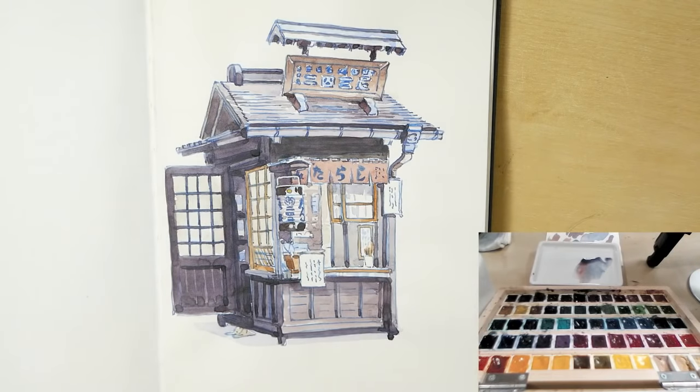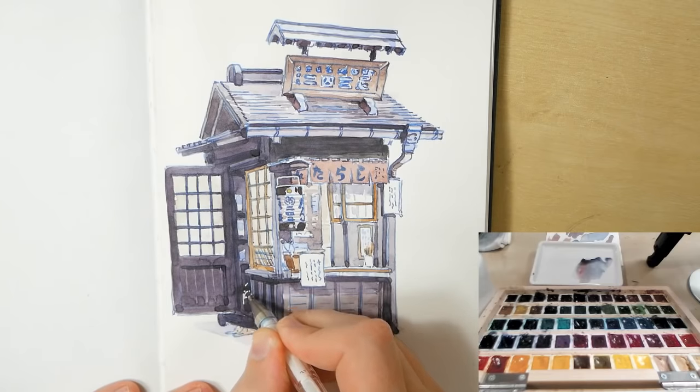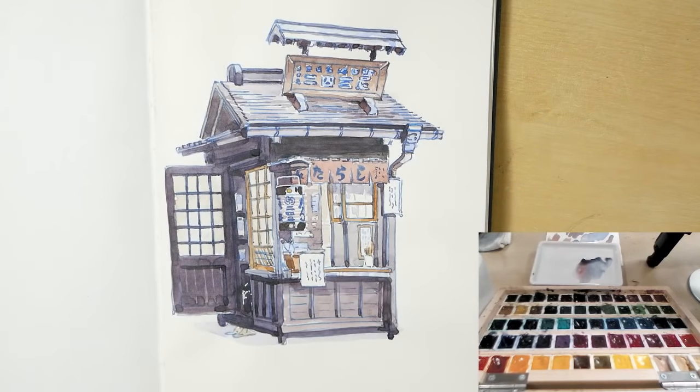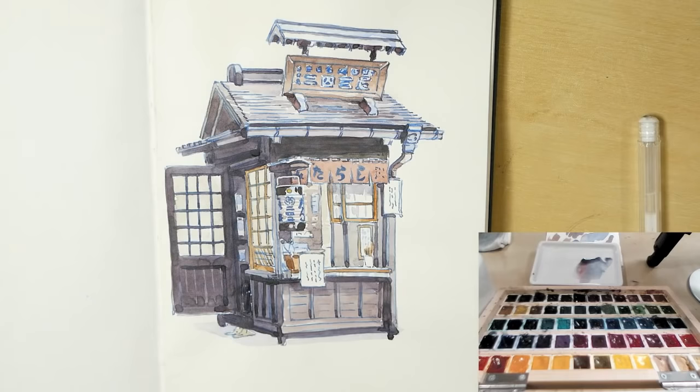Not overdo it. Maybe I'll just add some things here so we can see that there is something here in the back. It's a little bit too bright. I'll fight it a little bit back with water. Okay. And let's add the red accents, and I think we'll be done with this.